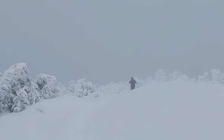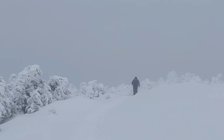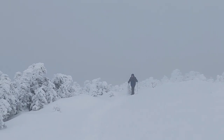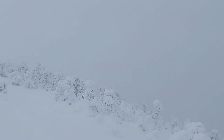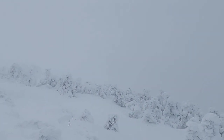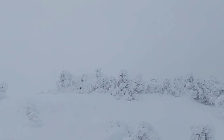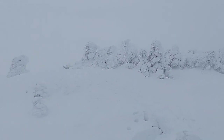So far, no wind. Pretty amazing. Here comes Mike. Winter ascent up Whiteface. Everything's white. There's Mark and two others making their way up, if you can make them out in the cloud.